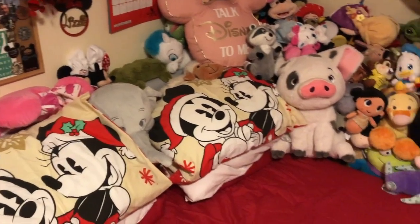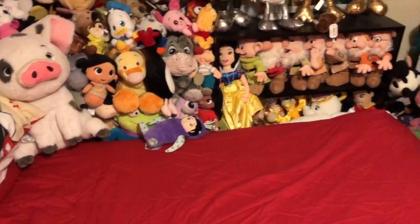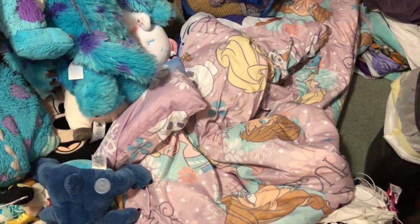I really struggled with the fitted sheet, as you could see, and now I've got to negotiate all the mess of plush on the floor to go and get my dad to help me with the duvet cover.